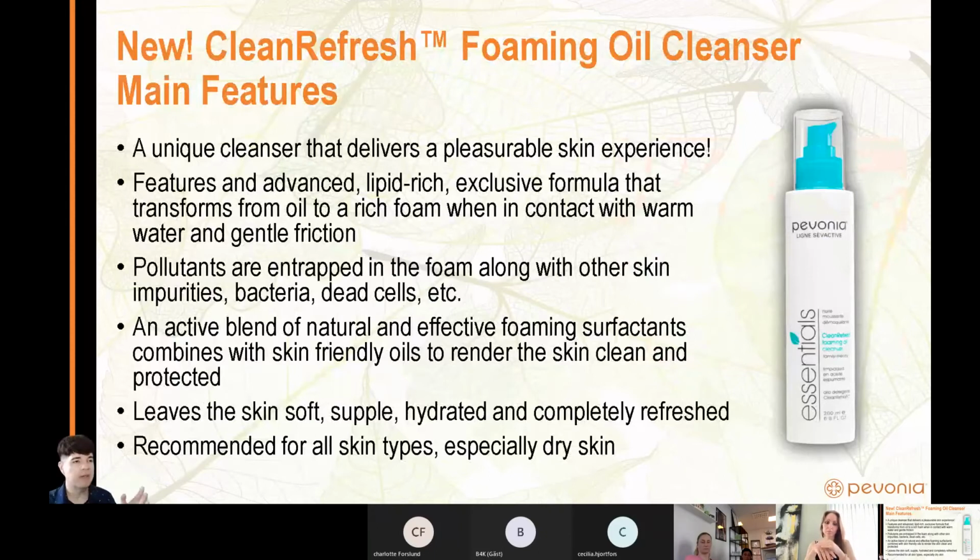So what happens here is that this formula is a very exclusive formula that transforms from an oil into a rich foam, right? To help the skin get very clean, but at the same time, because it's an oil-based product, it will replenish the necessary lipids that your skin needs for strengthening of the skin barrier. So what I'm trying to say here is that this is a cleanser that is based on an oil, but at the same time can foam. All right. So normally oils do not foam, right? Oils do the opposite of foaming.